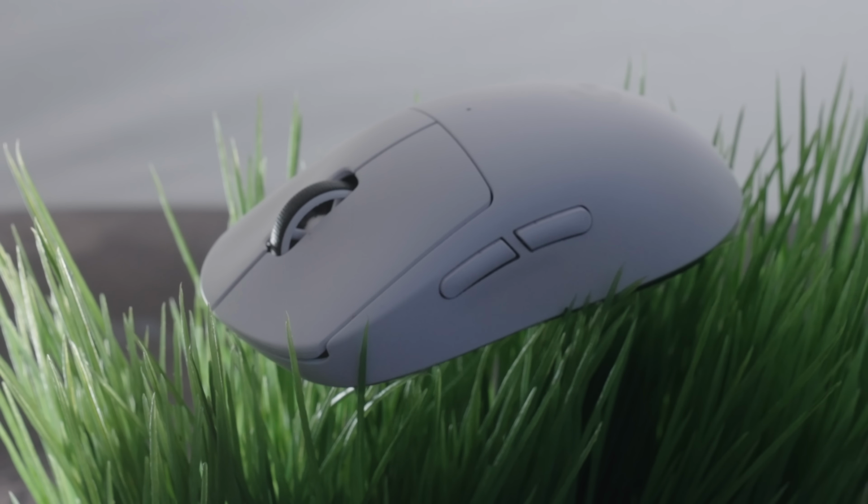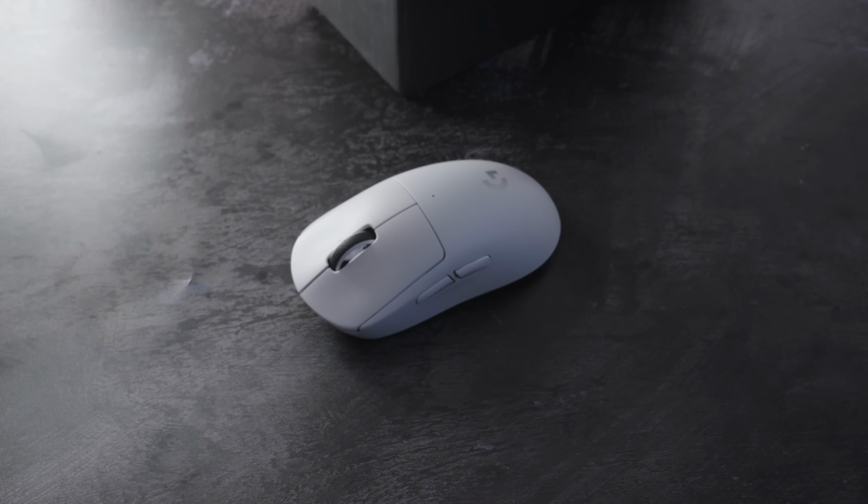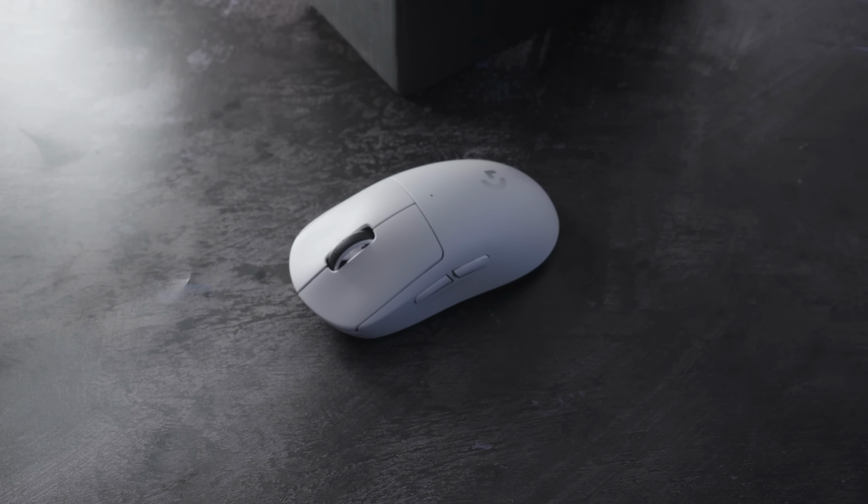Once this coating does warm up, it just melts into your hand. Sure, it needs a sensor update. It's still using like the 3360 sensor. It needs 4000 Hertz. The clicks aren't the best on the list by far. It has a good scroll wheel still, but the side buttons definitely need a refresh. And I have heard that they will be coming out with one. Wait, can I say that?